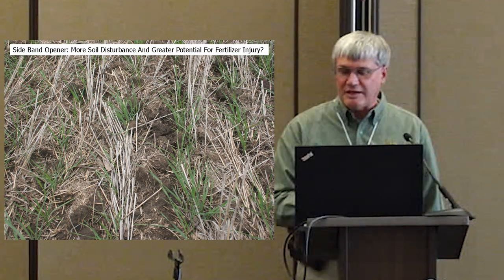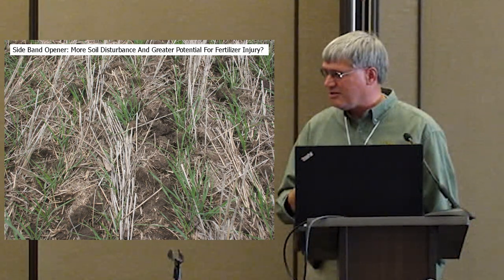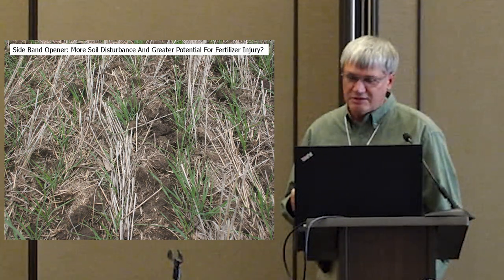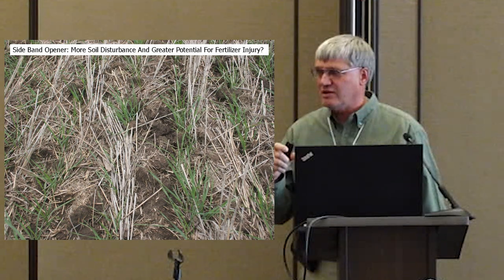Then we're obviously looking for that uniform emergence, which is a big challenge on some of the sideband drills in drier conditions, especially if there's any kind of wheel tracks, which is what I'm showing here. It tends to throw out chunks of material, and you don't get that clean separation between the seed and the fertilizer band, and it quickly translates into fertilizer injury or root pruning of some of the wheat roots. So get some stand counts is my suggestion, and quantify how well your system's doing.